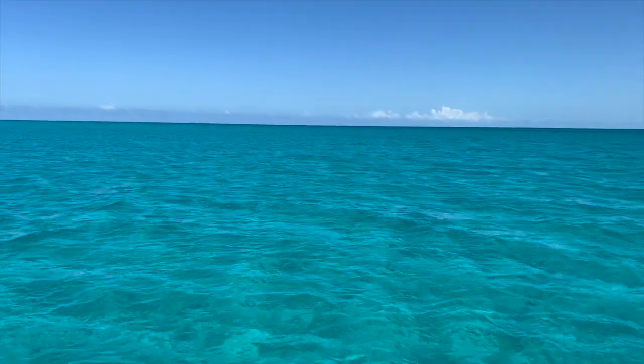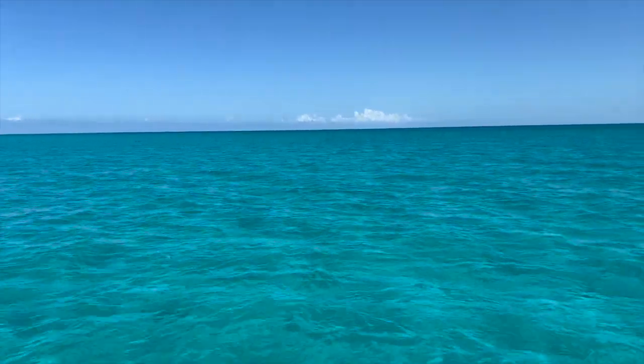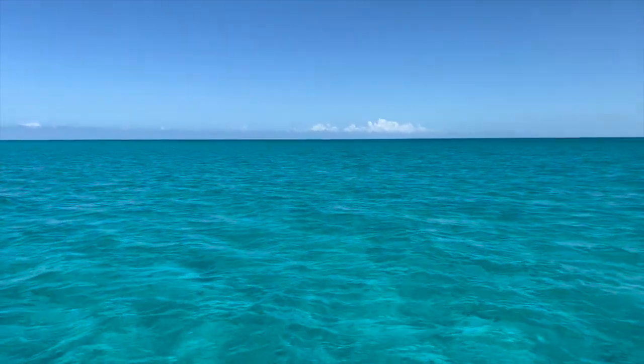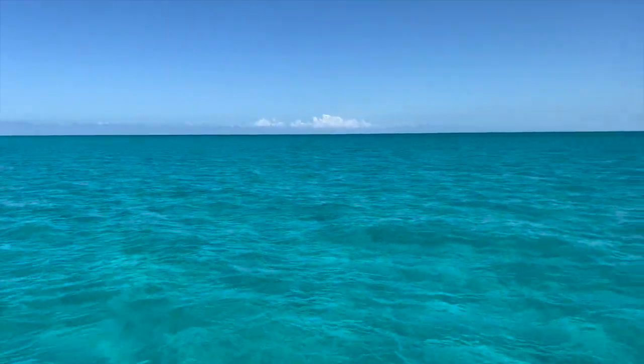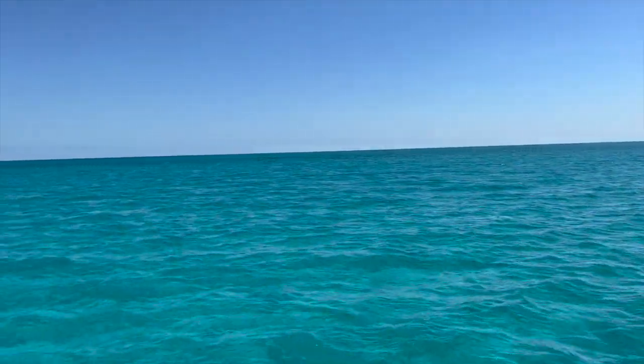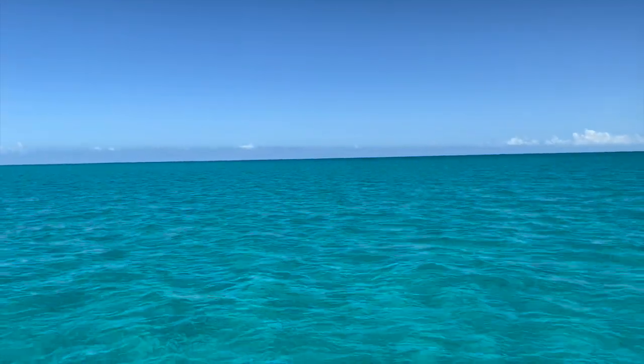This is our ride today. Check the water out. So pretty. We're on the Bahama banks, of course, heading over to Allen Cay. And this water is just beautiful. The color is so pretty. It's all just lovely. And look at the clarity. Look at the clarity. Crazy.